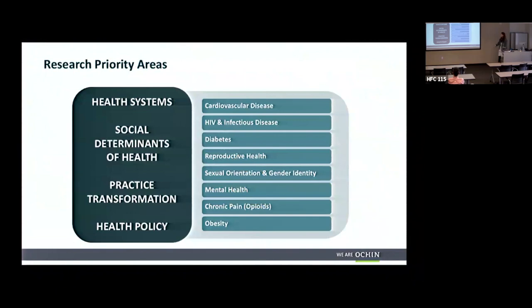So as I mentioned, we have these four main buckets that are our research priority areas, and within those main buckets, we focus on these topic areas, but that's not to say we don't do research outside of these areas. In alignment with OCHIN's vision and mission, these have been identified as top research priorities for OCHIN.